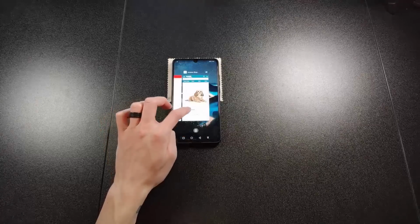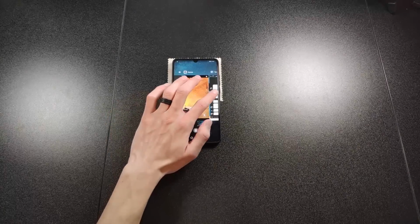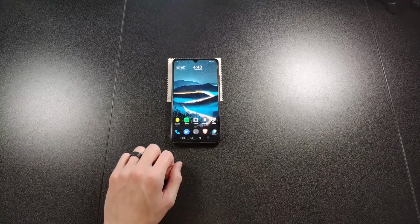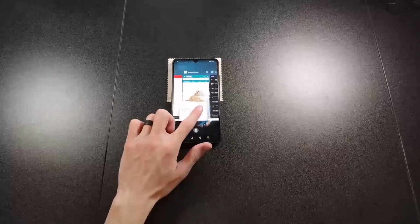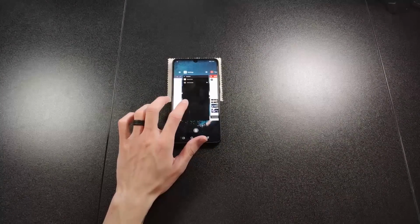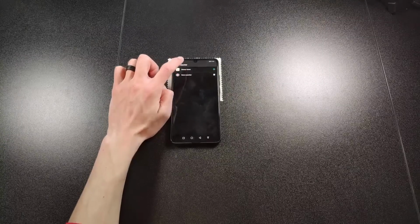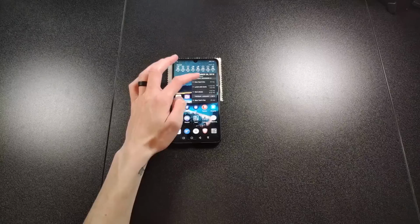And I've tried several different third-party launchers. Nova's just probably the most common, most popular. I also tried Hyperion, and same issue there for a lot of you guys asking me about Hyperion. You can set the default launcher, but the recent apps are not going to work properly, at least not yet. I did reach out to Huawei and ask them about that issue, and they basically said, we don't know. So I submitted a bug report to them, and we'll see what happens with that if it gets addressed in a future update, and I'm really hoping that it does.